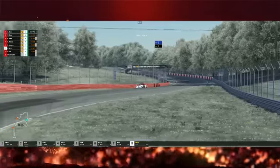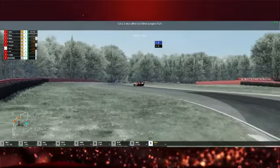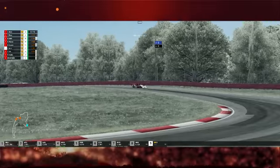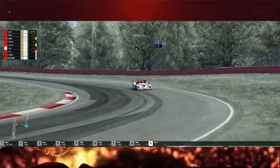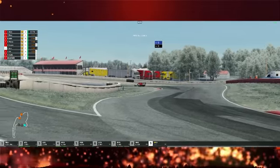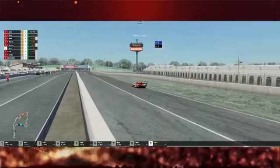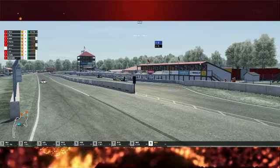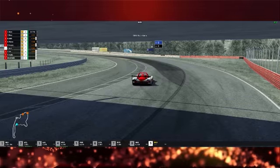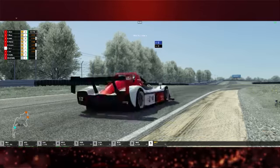Coming up to the last sector now. Coming up to the 12th corner. Bit late there on the turn. A bit of understeer. Come up to 13 now. Very easy. Come on the main straight. And still 3.3 seconds down from the leader. Just under a minute now till the end of practice.